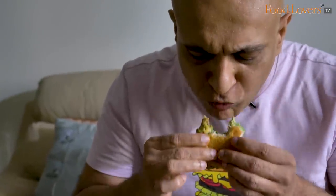What's nice is some of the black beans, some of the rajma is whole. So you have some texture that you can bite into. So it's not a complete mush of a patty. What's nice is there's a bit of a crunch that you can taste in that patty.